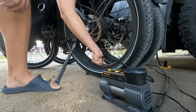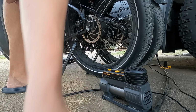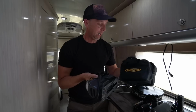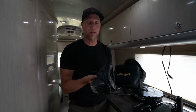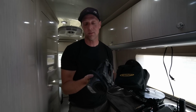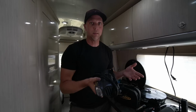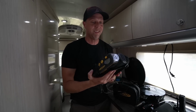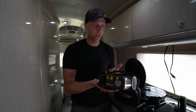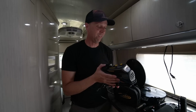And then I'm like, well, I should probably have a secondary use for it and make sure that it works too on our van tires. You can see how tiny this little guy is. The larger Vairs are nice, and they do a lot higher PSI for the big trailer tires and things like that. But we just don't have space for a big bag like that. So something like this is just nice to have, and makes you feel a little bit more secure if you did run into a situation with a flat tire.